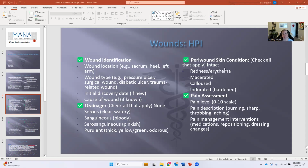We're going to document about the peri wound. So is it red? Is there erythema? Is there warmth? Is it macerated? Is it calloused? Is it indurated? And then your pain assessment on a 0 to 10 scale.